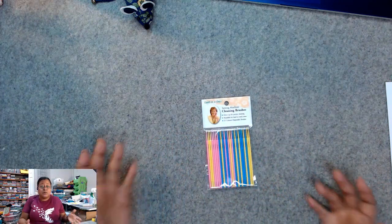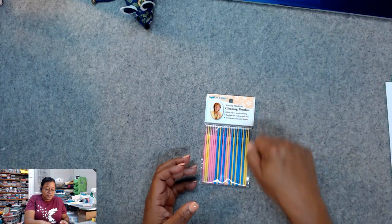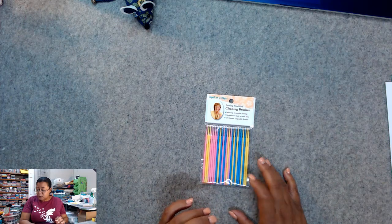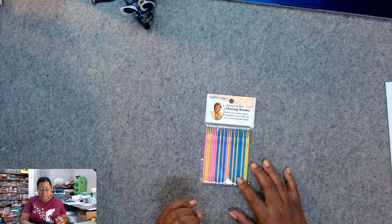And then that's what I use when I'm cleaning out my sewing machine, because these can get inside all the nooks and crannies, all the way down in there. I love these. They're super affordable. These were $2.97 on the Quilts in a Day website.